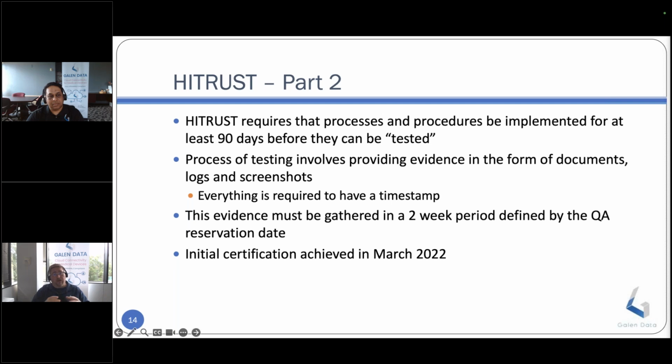324 requirements is a lot of evidence, on the order of gigabytes from us: logs, screenshots, everything. So we were able to achieve that 2-week window, submit to QA, and we achieved our initial certification in March of 2022.